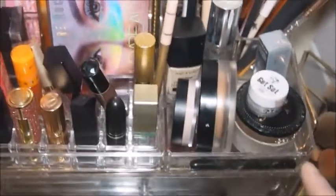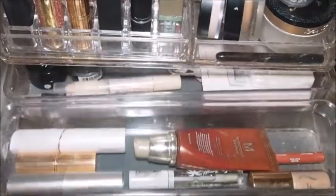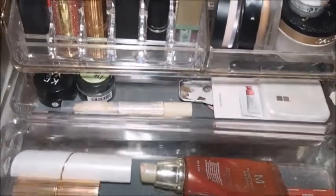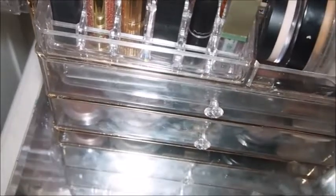It's not looking too bad. Drawers. Wow, that top one's looking empty, isn't it? Compared to usual.